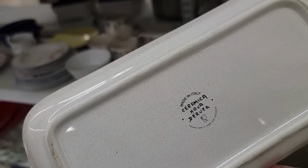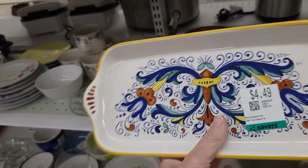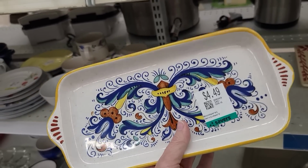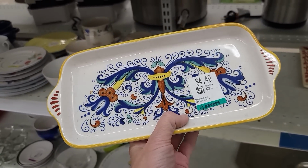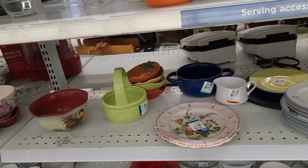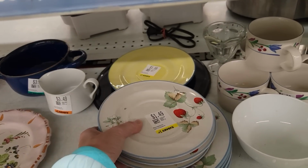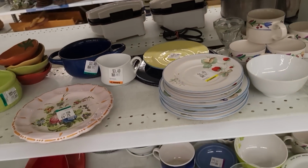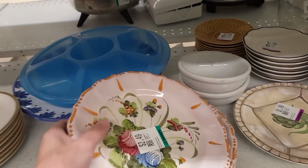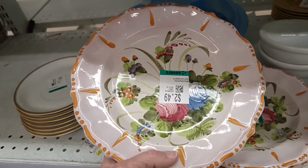Okay, I thought this was Deruta. So this is made in Italy. It is Deruta. I don't know if this would have had another piece with it, but I know in the past I have done really, really well with this maker, and I am going to pick this up for $4.49. Something that's important to remember if you shop at Savers is they are not a nonprofit, so they charge sales tax. So if you have registered your business and have a tax-exempt certificate for purchasing merchandise, you can use that at Savers.